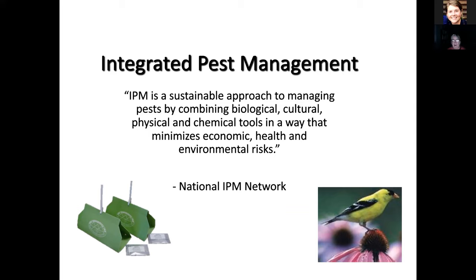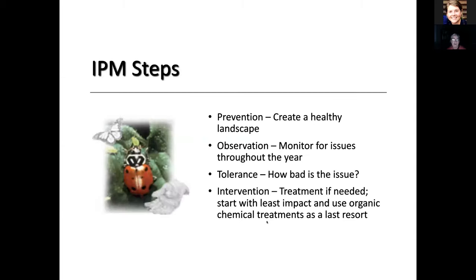So integrated pest management is a decision-making approach to managing pests by combining different kinds of tools, including biological, cultural, physical, and chemical tools. And our point is to try and minimize economic, health, and environmental risks. And this is the whole point of managing noxious weeds in the long run, all those things. So these are the techniques that we think about when we're deciding how to manage things.